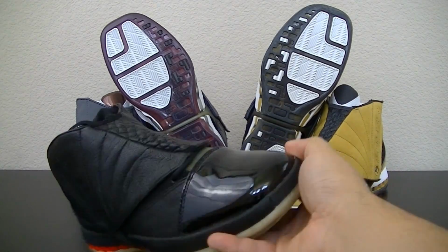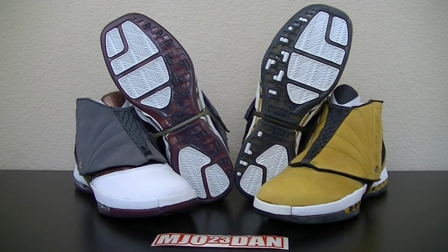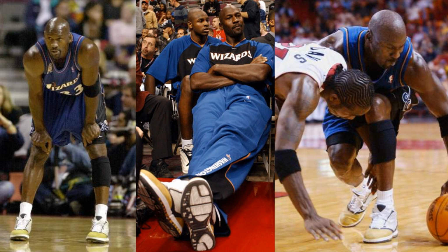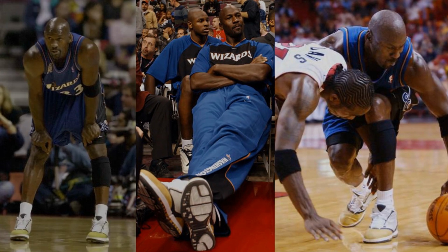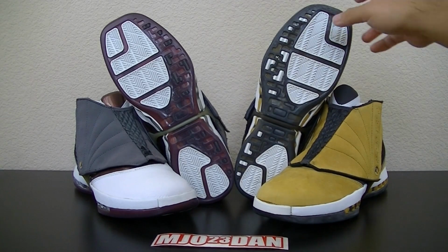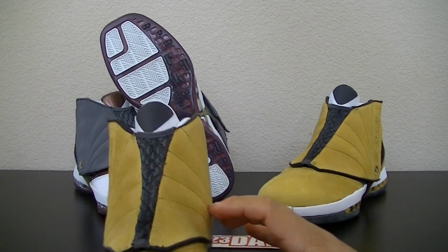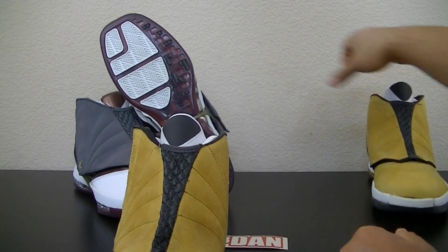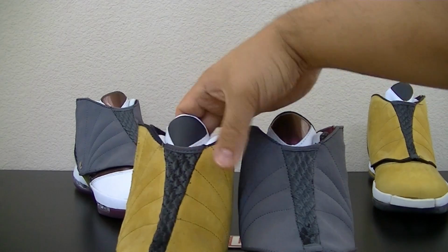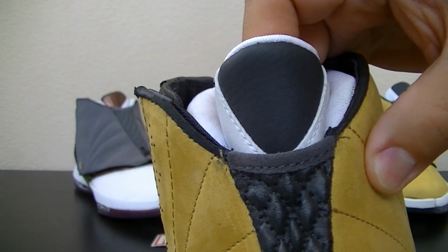I don't remember him playing in the Cherrywoods, however, but he did wear the Ginger 16s in a game in preseason, and probably a few games into that as well. The Air Jordan 16 Ginger colorway is the only Air Jordan 16 without patent leather on its tongue. So you'll notice here that it has a leather tongue in gray.